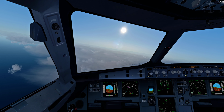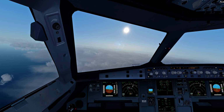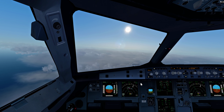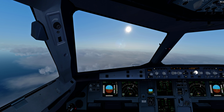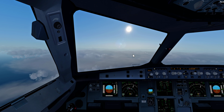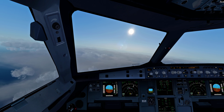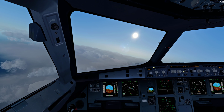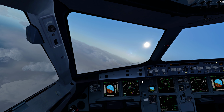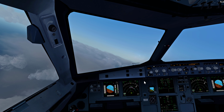Looks really good. Alright, we're going to deploy some spoilers here to help us slow down a bit. This approach does come up on you quick. Again, first time coming into this airport, so we want to be as careful and as slow as possible here. And weather's not terrible, but it isn't great either. So.